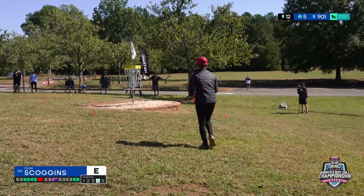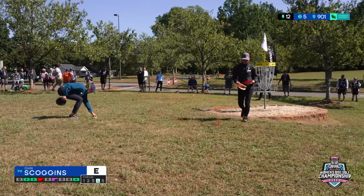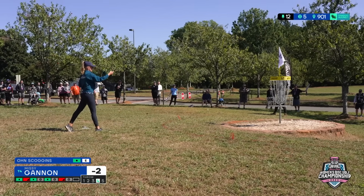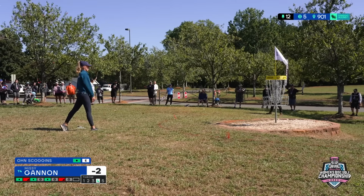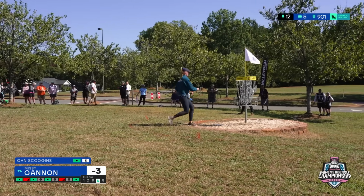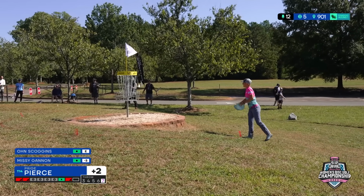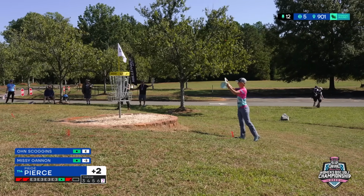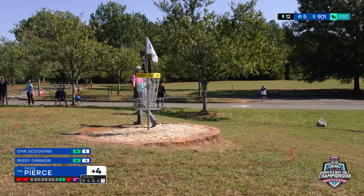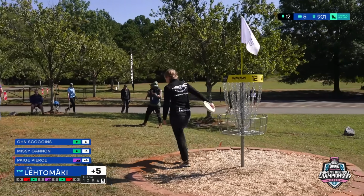Owen showing us the birdie, 1 of 18 today. Man, that's cool. 18's a lot. Missy, short putt for her birdie. You know she's good for it. Paige showing us the very common stacking of strokes on hole 12 with that stroke and distance rule.